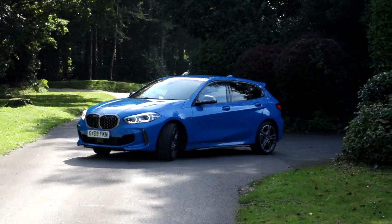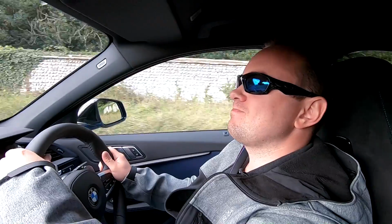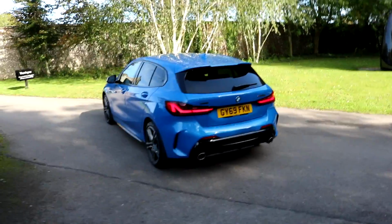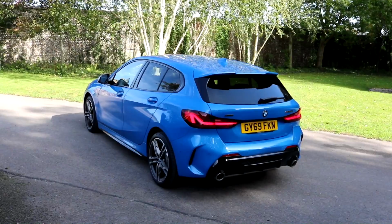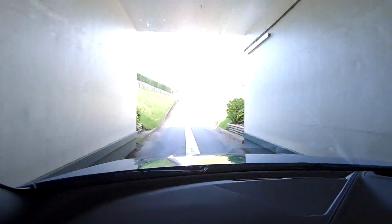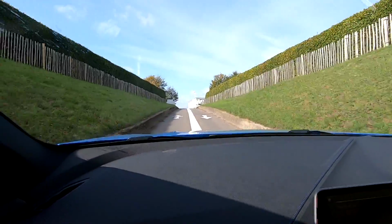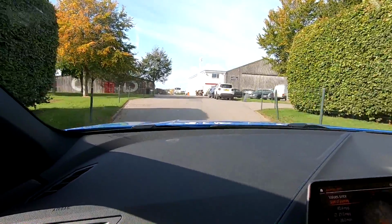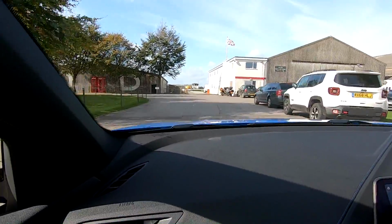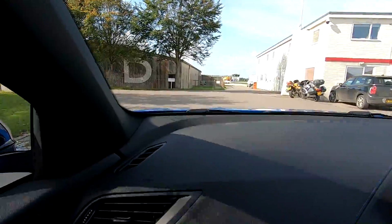Marks out of 10 then. Probably overall, probably 7, maybe 7.5 out of 10. 7.5 out of 10. I think that's fair. There's lots of good things about this car, and I think the more you compare them to other entry-level hot hatches, like the Audi A3 or the S3, like your Mercedes A35, I think then you'll start to realise how good this is.